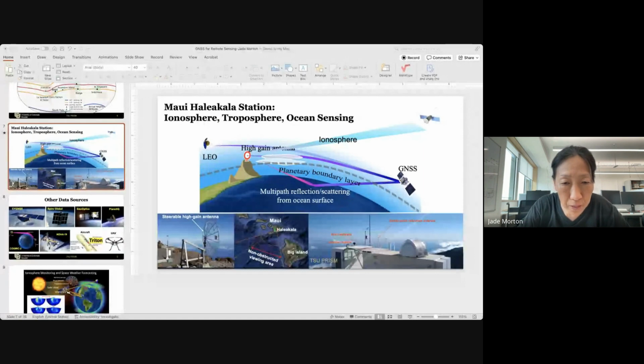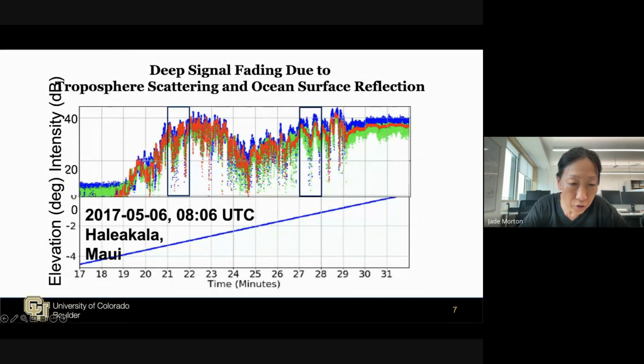You should be able to see the elevation of the satellite here. This satellite was almost 5 degrees below the horizon, and by the end of the experiment, it was about at the horizon. So we were picking up signal way below the horizon, okay?